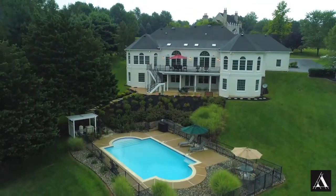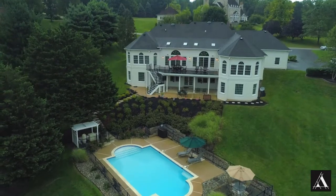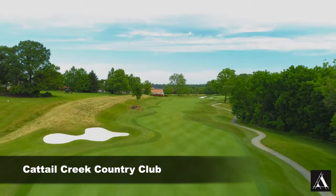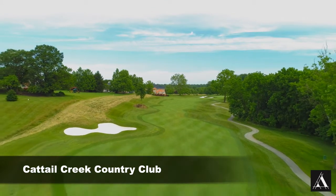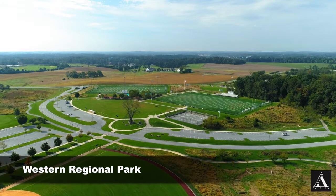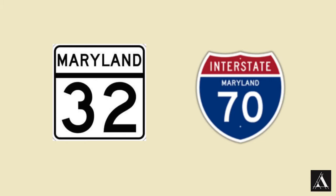As secluded as this home is, you have so much right outside your front door. Cattail Creek Country Club offers an award-winning golf course, tennis, pool, restaurant, camps, and so much more. Just down the road, you'll have Glenwood Community Center and Library, Western Regional Park, and both Routes 32 and 70.